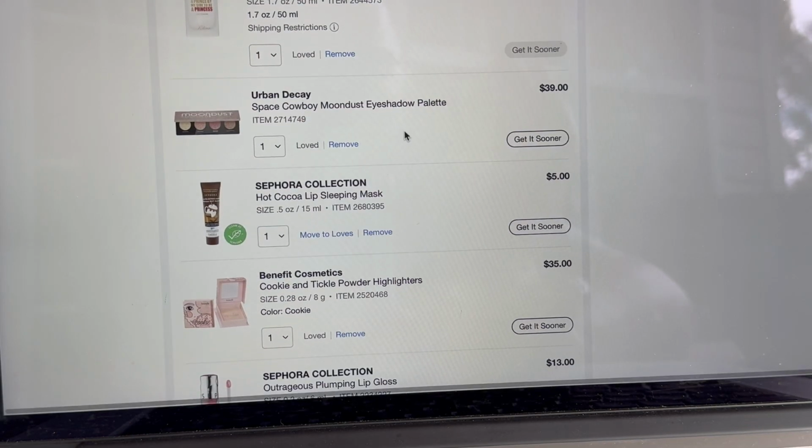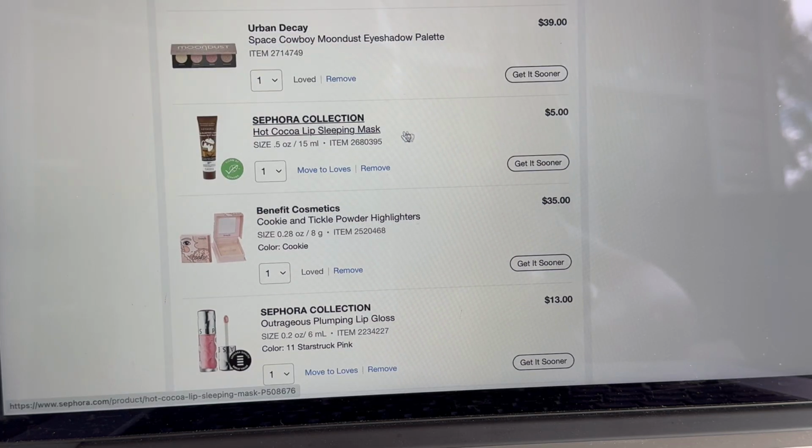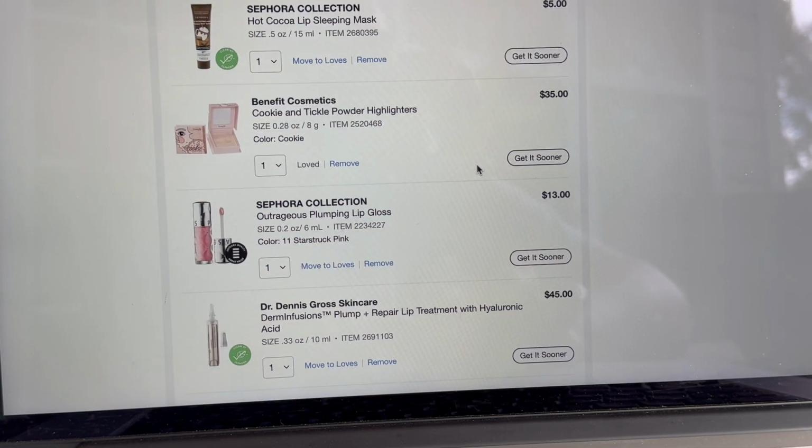We did go over the Urban Decay. So now Sephora Hot Cocoa Lip Sleeping Mask. Something I wanna try for fall, winter, and it's $5 minus 30% off. Benefit Cosmetics Cooking Tickle Powder Highlighter.